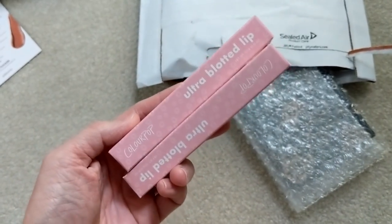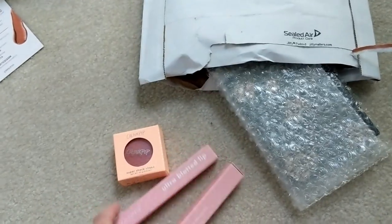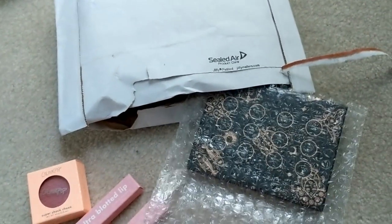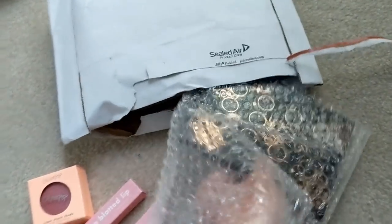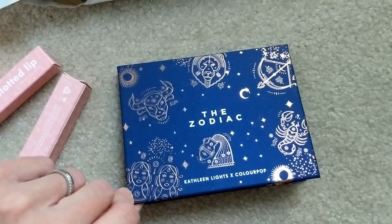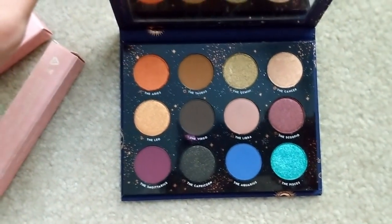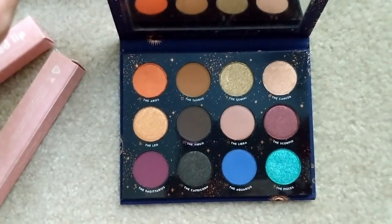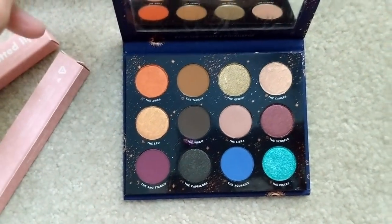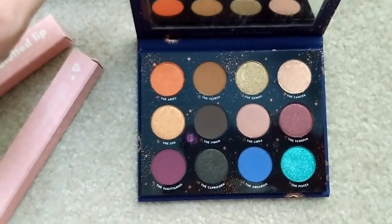I love this formula so much. I think it's just gorgeous and easy to wear. So I got two more shades, which I'll show you in just a second. And then I also got the new Kathleen Lights Zodiac palette. So here's the outside. It's really pretty. I love all the different star signs. And then here's the inside. It's a little bit more of a colorful palette, but I feel like the colors aren't super bright overall. They're definitely more muted, but colorful at the same time. So I think I'll definitely get some use out of this one.